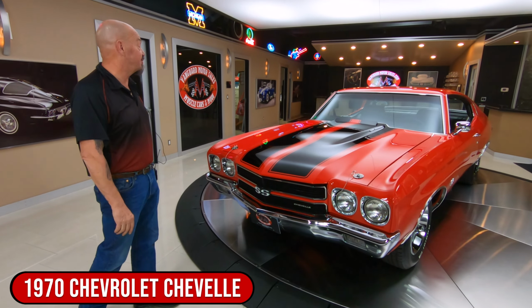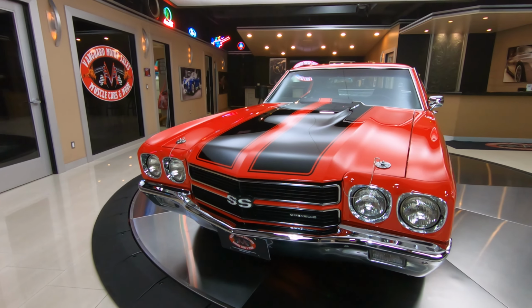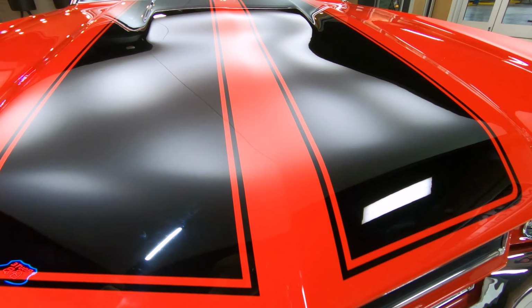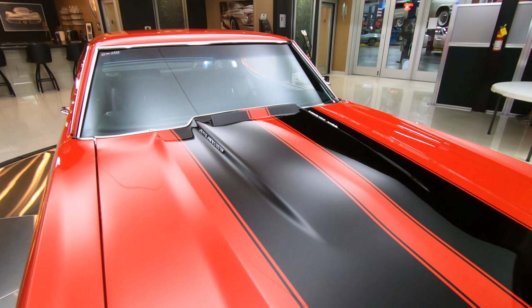I'm Greg, and that's a '70 Chevelle with a 454 under the hood, and she is beautiful, man. Look at the paint job on this thing, slick as can be. I always look at the stripe job, and the stripes on this thing are straight as an arrow, sharp as a knife, man, just beautiful.